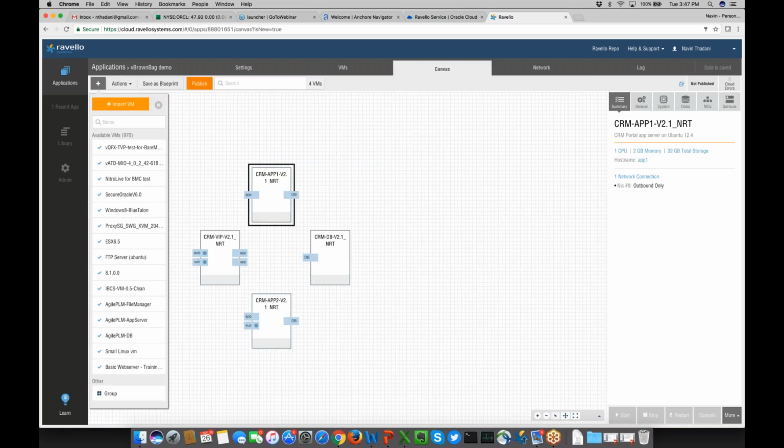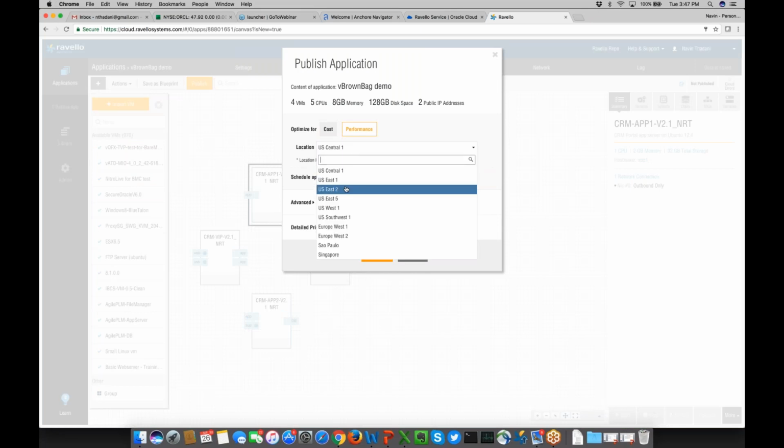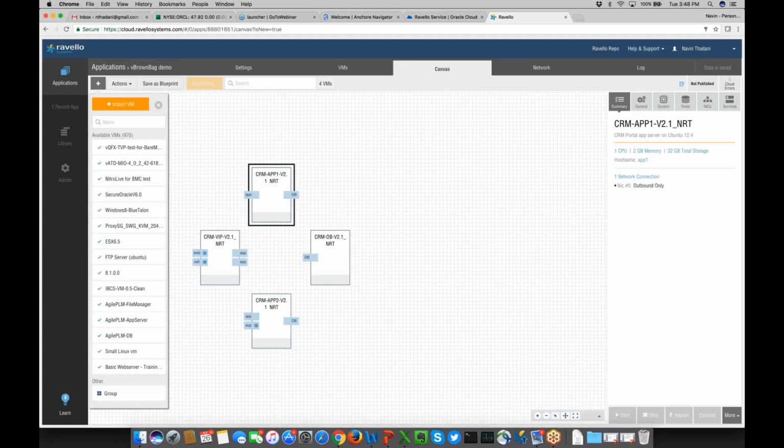At this point, in order to deploy this application to the cloud, all I need to do is hit publish and select whether I want to cost or performance optimize it. Let's say performance optimized. I select whichever region I want. Let's say US East 1. We support already today, I think 15 or 16 different regions around the world, and we keep adding more as we go along. And at this point, that's it. I'm going to select US East 1. I'm going to hit publish.